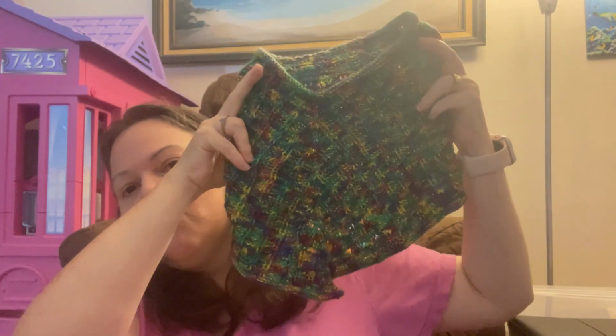Okay, my last finished object, excuse me, I got yarn fuzz in my nose. The last project is not blocked, but this is another Chitchat Knits test knit. This is the Spesh Cowl.